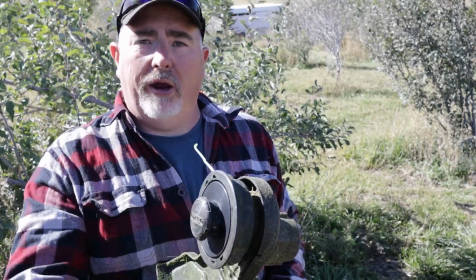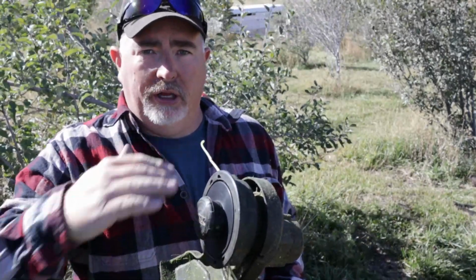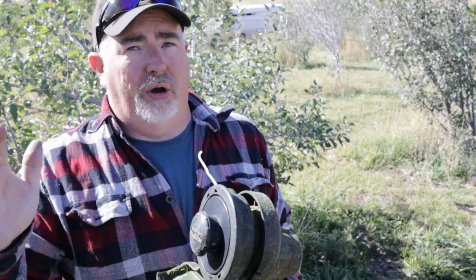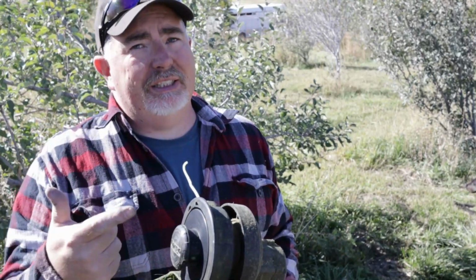The only drawback, the only negative I've had to say about this thing is this trimmer, or whatever this is called, string head. The one on my Echo trimmer, you push the string completely through, cut off what you need. Sorry for the wind. Hopefully that's not too awful bad. But you pull the string completely through and then just wind it in and you're done.